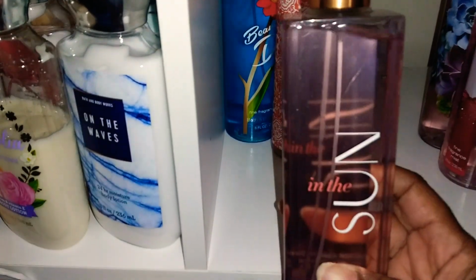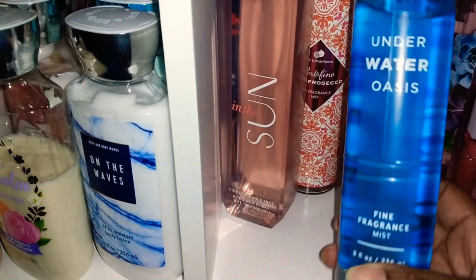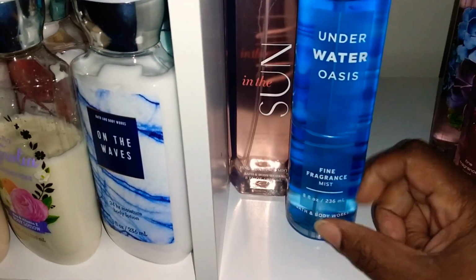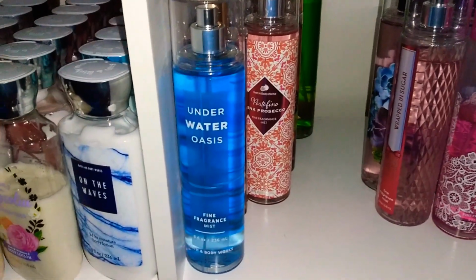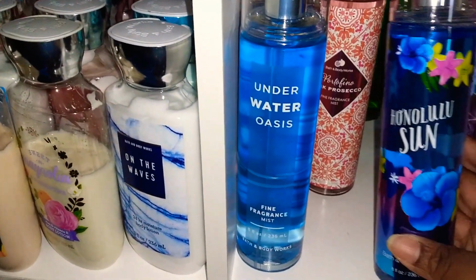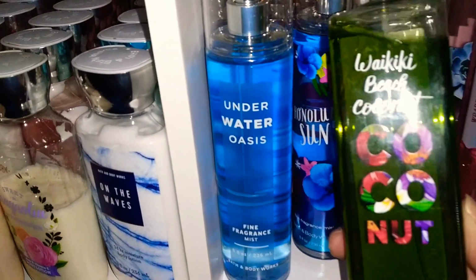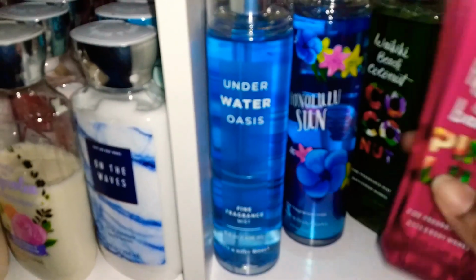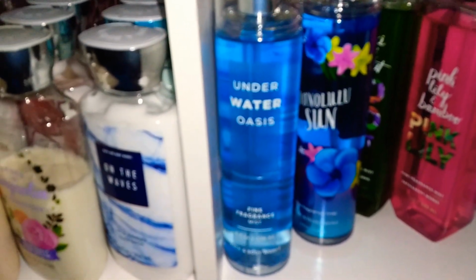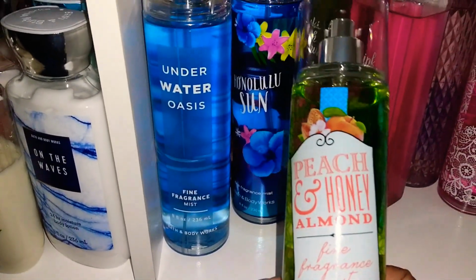In the Sun. I like that In the Sun, but I like At the Beach better. Underwater Oasis. This scent you could use for both woman and man. It's a real nice scent. Clean, fresh scent. Honolulu Sun. The old packaging is Waikiki Beach Coconut. I have Pink Lily and Bamboo. And then the last but not least is Peach and Honey and Almond.